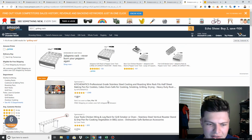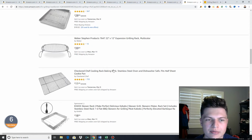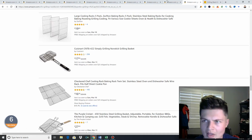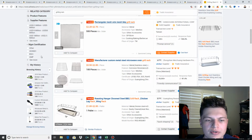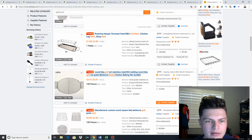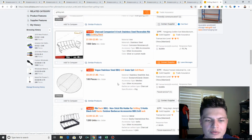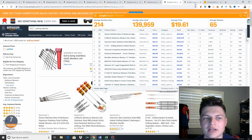So what are these looking like? Any type of these little grill rack things. We're going to look at a few different options. There's tons of different options, but we're going to find one on here and we're going to negotiate. So here's some grilling racks, some more grilling racks. Here's another one, here's some more. We're going to go in here and contact 3 suppliers, and then we're going to do the same thing for grilling kebabs, right?